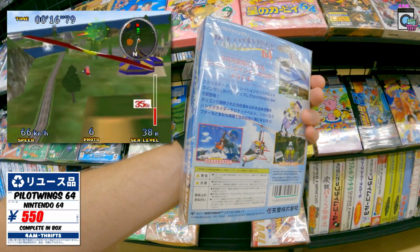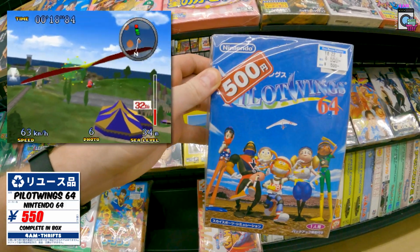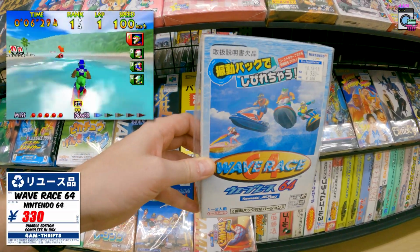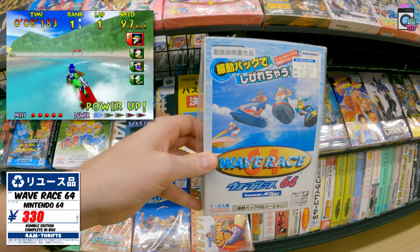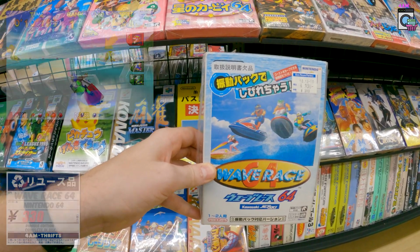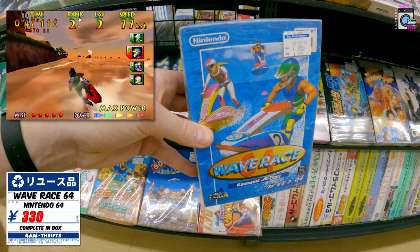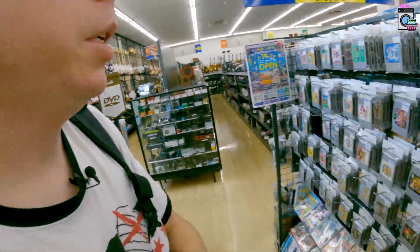Ooh, Pilot Wings 64, 550 in the box. Might have to pick this up. I see this one a lot, but not in the box. And then the Rumble edition of Wave Race 64 for 330. There's no manual, but for 330. And then of course the original Wave Race as well for 330. We're definitely going to be going home with some of these.